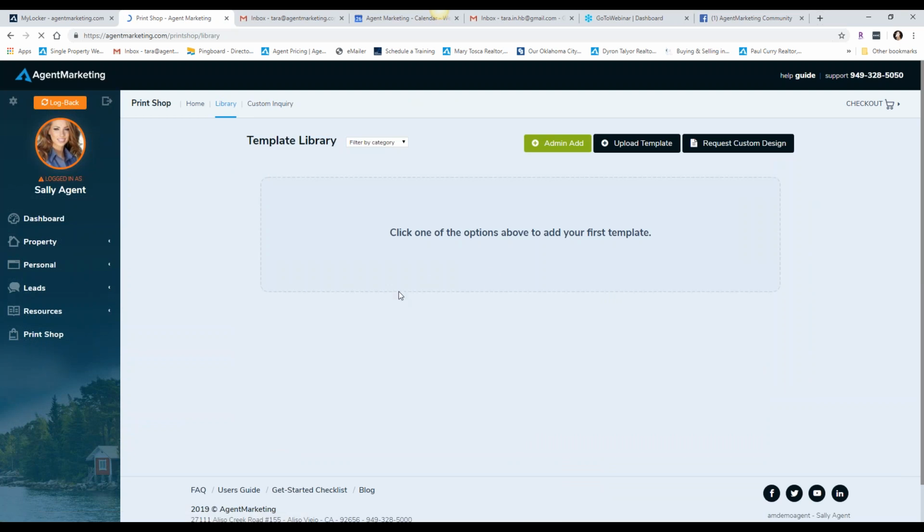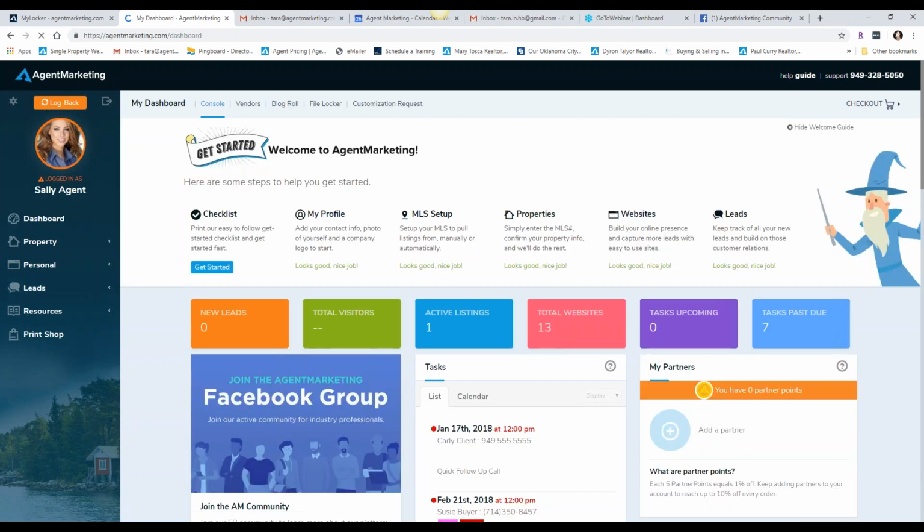Okay, so that covers the print shop custom inquiries. The next thing I want to cover is customization requests for online templates. So for that, you're going to click on your dashboard. And then up at the very top, you're going to see customization requests. And then all you have to do is click on that.